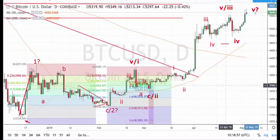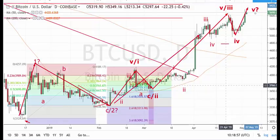Clear five wave, one wave, ABC 2. Now got five waves up, 1, 2, 3, 4, 5 for wave 3 in the process. So that's a complete five waves. So it's complete, there's no confirmation of an actual peak at this point. So although we have got the five waves, the fifth wave is still ongoing.